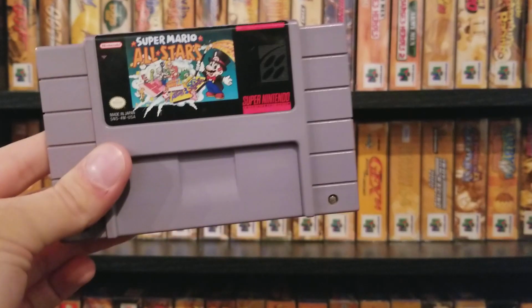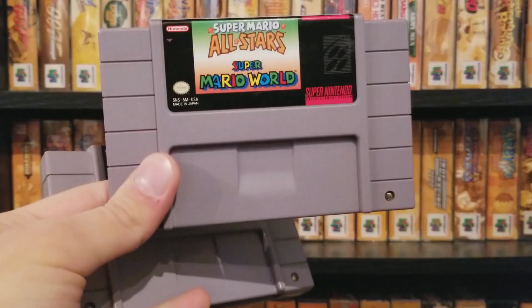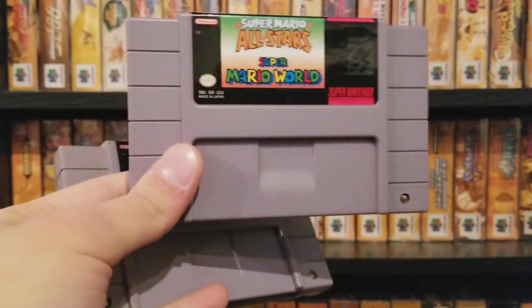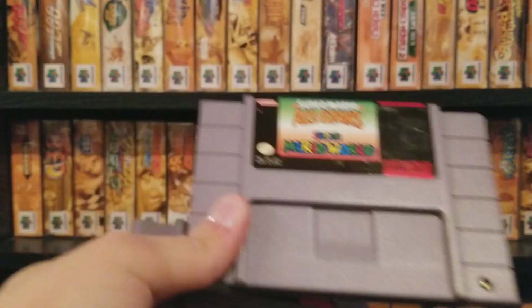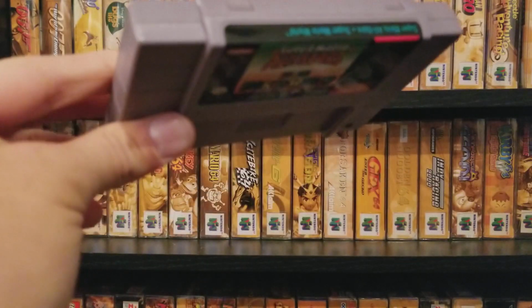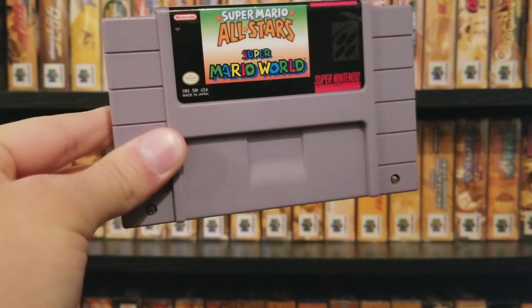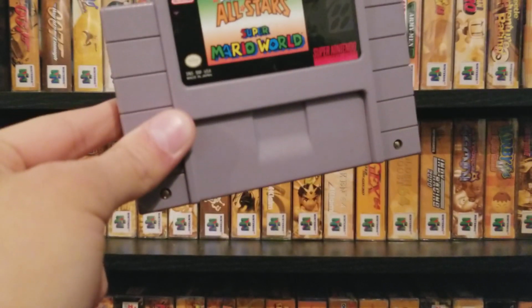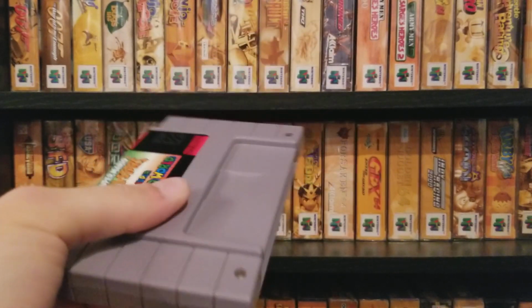Super Mario All-Stars, and as well, I have Super Mario All-Stars plus Super Mario World, which I got in that lot with Sunset Riders and, you know, all the games I got there. So some of them I don't even remember. But yeah, this is probably one of the best cartridges in existence. With, you know, Mario 1, 2, 3 plus the Japanese 2 and Mario World. You really can't go wrong with this pack here.